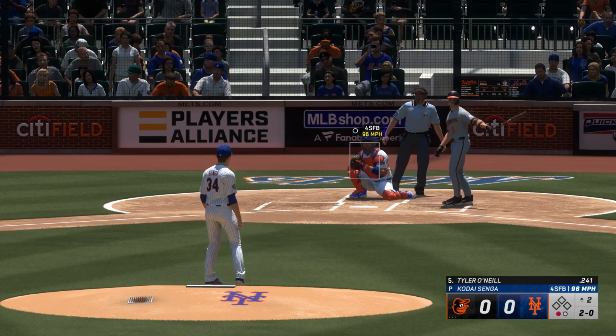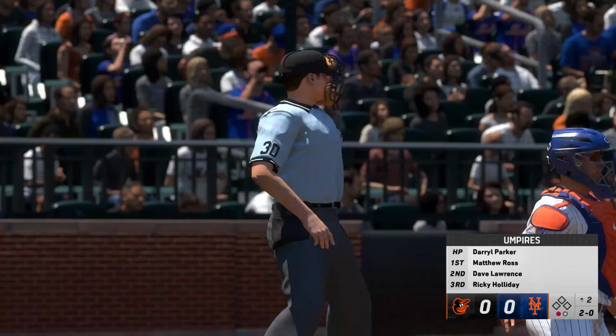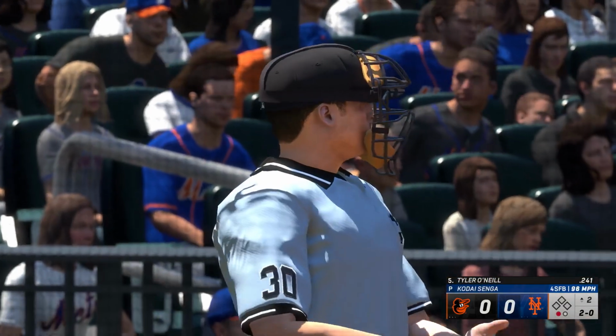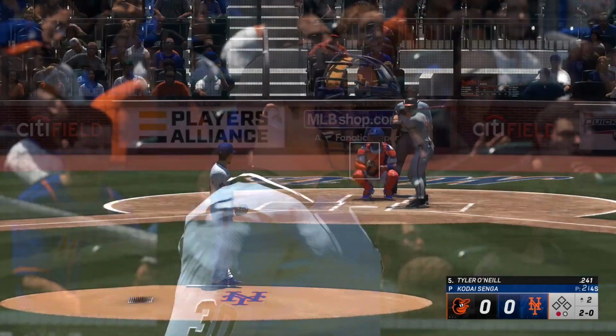Next offering upstairs. Good purpose pitch right there. Trying to tease him, get him to raise his sights, pop something up, and make it an easy out. Daryl Parker assigned to umpiring duty behind home plate.